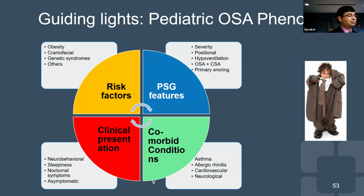So you want to learn to phenotype patients, starting with reading down their clinical presentation. Do they have neurobehavioral symptoms? Do they have sleepiness? Do they have nocturnal symptoms? Are they asymptomatic besides snoring, or happy snoring? Identify risk factors such as obesity, genetic syndrome, craniofacial, or other. These two pretty much will give you two groups of phenotype. One, children who do not have any of those risk factors, have adenotonsillar hypertrophy, are typically developing, and have no other contraindication. So that's your one group, and everybody else is in the second group.